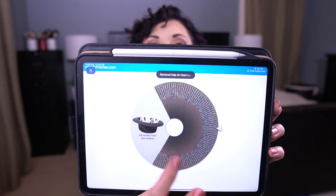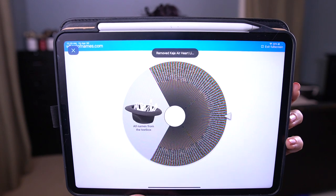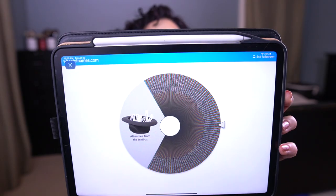Ooh, Kaja Air Heart Lightweight Natural Finish Lipstick in Sprung. I wanted to try one of those. MAC Love Me Lipstick in Hey Frenchie. I just hauled, well, I brought that into my collection late last year.